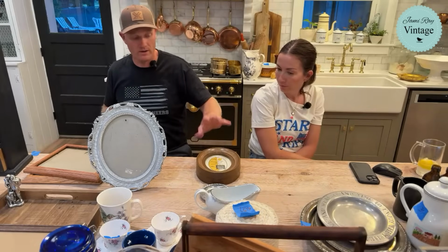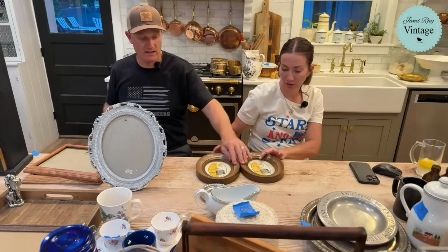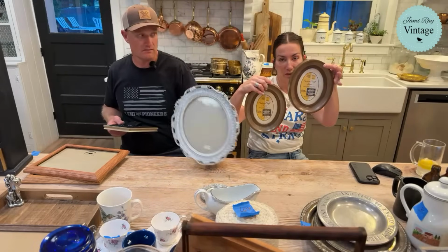I don't know if they're all priced the same. They're $19.95. Are these a set for $19.95? Individually, okay. They're all good. These are going to get painted in art. These are vintage Kmart. Nice.